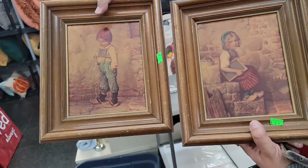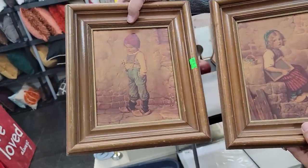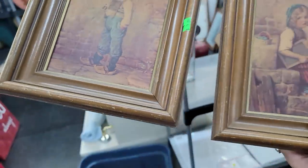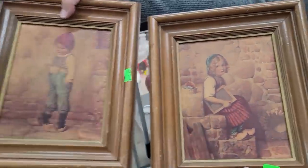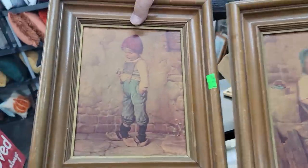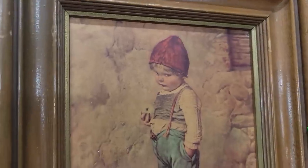Our pretty incredible little German, no, Dutch, because they're wearing the little wooden Dutch shoes. Look at the little girls. Look at the face. Look at her face. She's got a pouty face. He's got a pouty face too. He's got a little side eye going there.